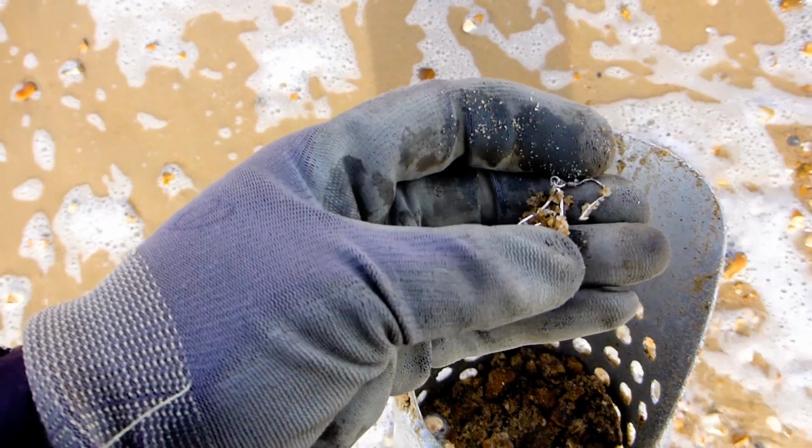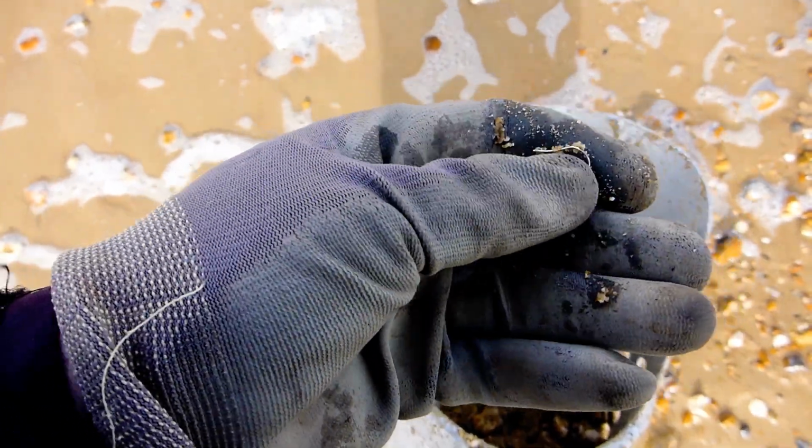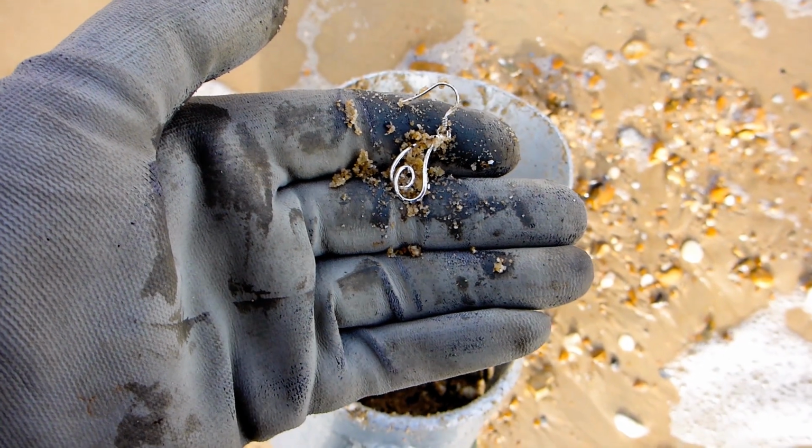What's that? Oh, looks like we've got another earring. Looks silver. Not been lost that long, that one. Yeah, nice little silver earring. See if we can find the other one.